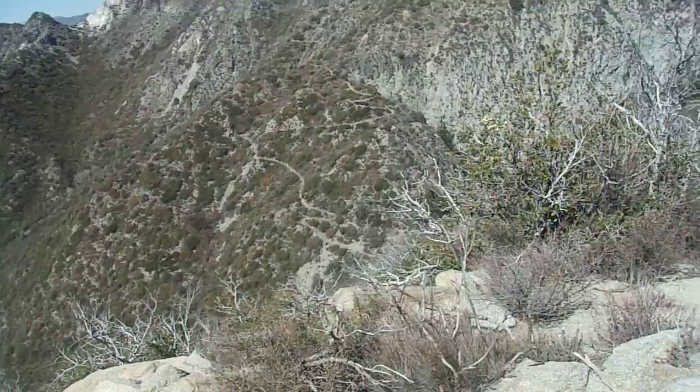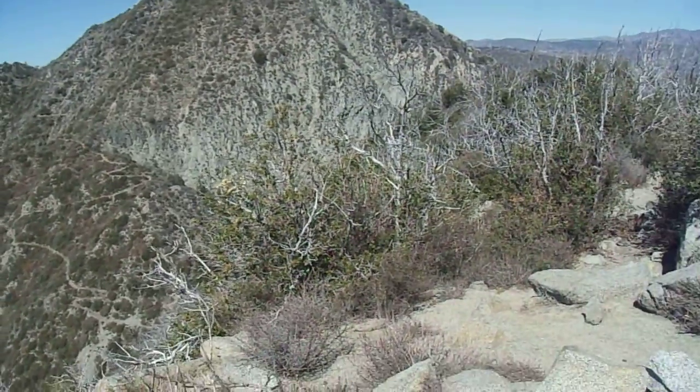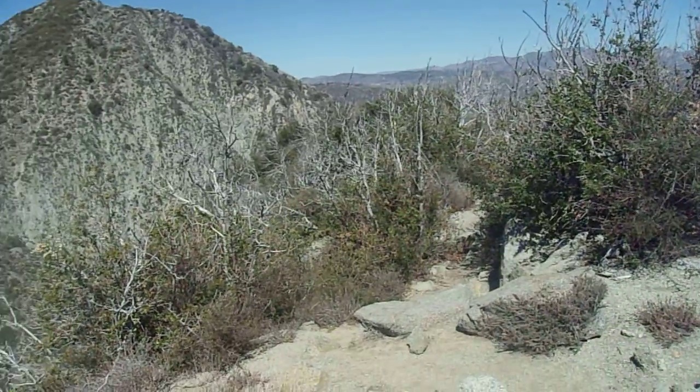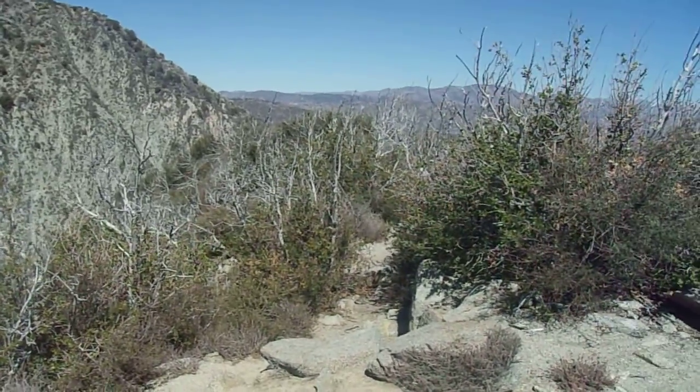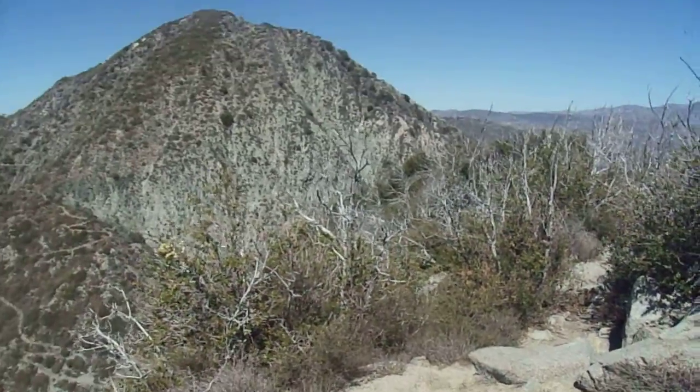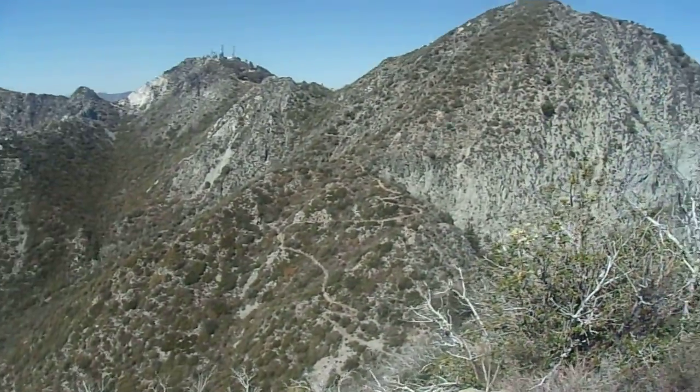I'm probably not going to film any more here on Mount Markham, but you get the idea. Pretty scenic up here. A little bit of a challenge getting up. Imagine it's much more of a challenge coming from this side. Looks a lot rockier. But I'll see you on my next clip. Time to get some pictures.